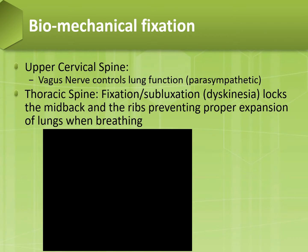So what that video explains is very important. To be able to really get proper respiration, you have to be able to draw the diaphragm down, but it requires proper rib motion. If the mid-back is not moving the way that it's supposed to, the ribs do not move.